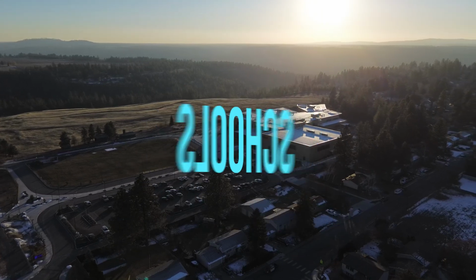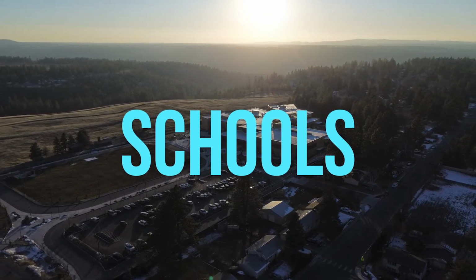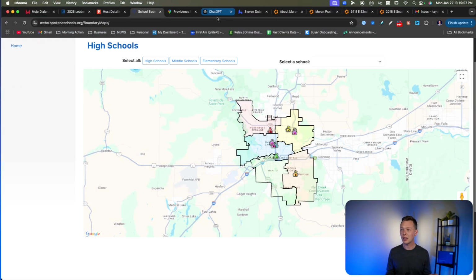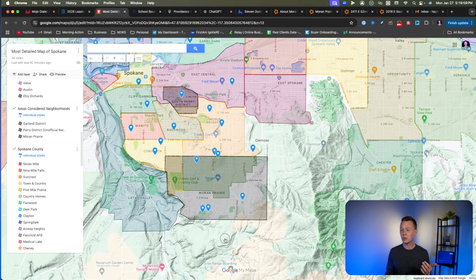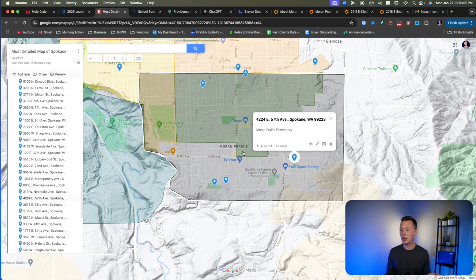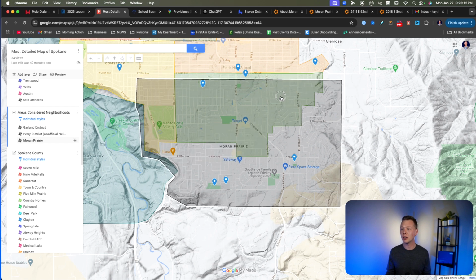All right, now touching on schools for the Moran Prairie neighborhood, it is actually very diverse in the amount of school options there are because of how large this area is. And one thing I didn't even touch on was really just showing you what the Moran Prairie area looks like. So this is an outline. This black section here is Moran Prairie, and it's not technically an actual neighborhood. The city of Spokane doesn't actually see Moran Prairie as an actual neighborhood.